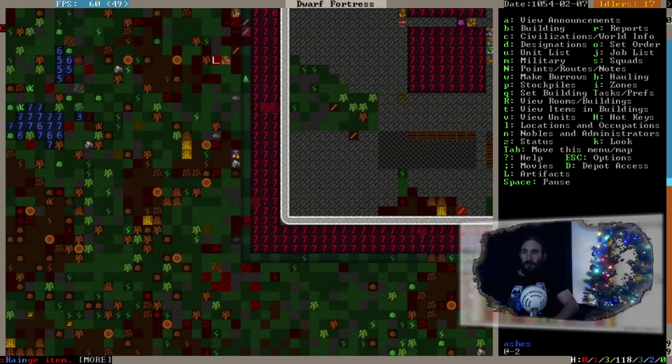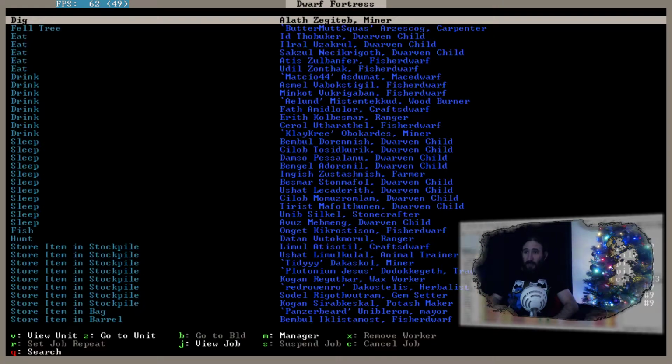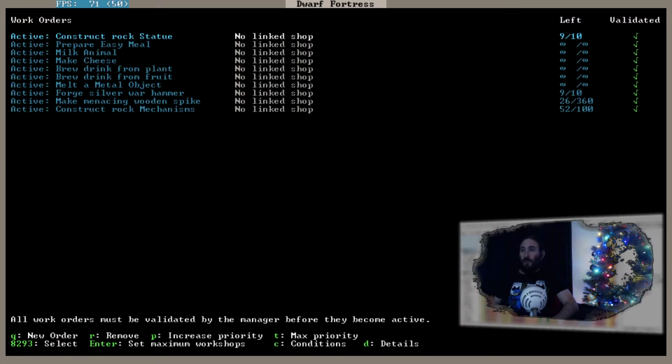He was just carrying an anvil. Oh, God. Don't question it, scoundrel. They're dwarves. They do what they want.